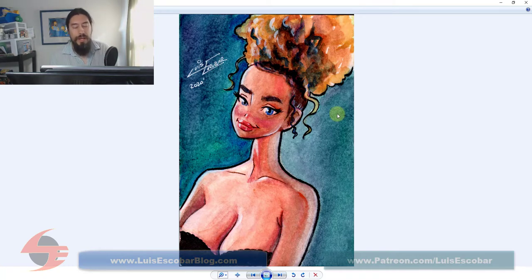Colored inks are great. I love colored inks. They're just the best thing to ink with. It just adds so much more texture and fun for me.